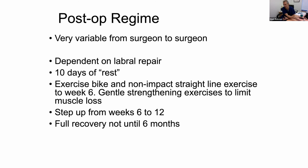Now, I don't know why it's 6 weeks. It's a random typical orthopedic time frame. I don't think 5, 6 or 7 are any different. It's just we only work in 6 week blocks. And then you kind of step up from 6 to 12.